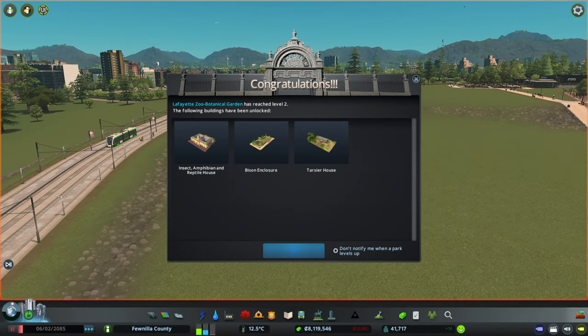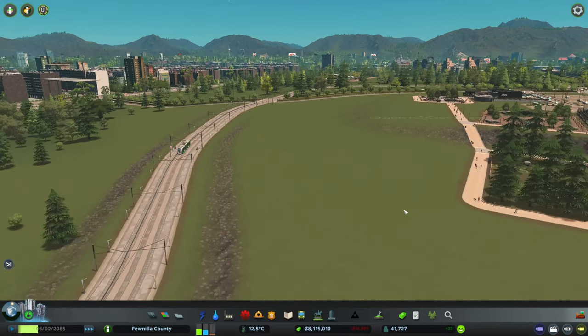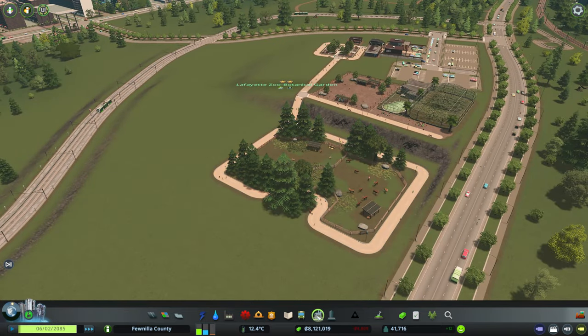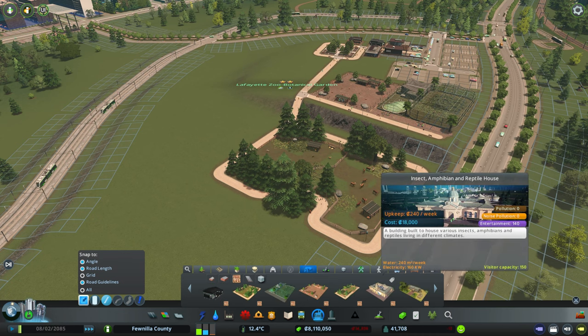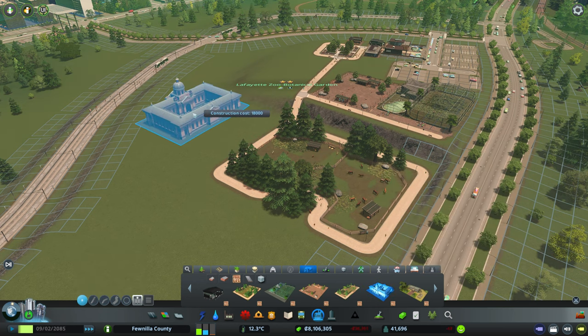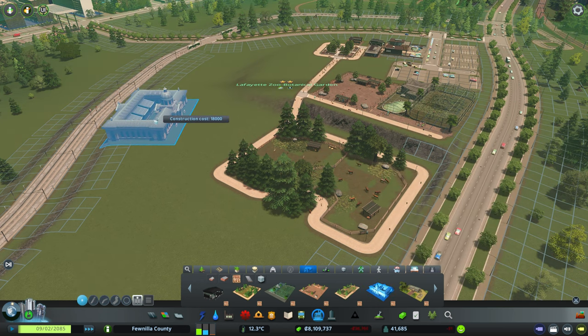Okay, so our zoo has got to level 2 and we've got 3 new items for it. I am thinking the amphibian house firstly, because this is a lovely, or sorry, insect, amphibian and reptile house, to be completely correct on that. This is a lovely asset.